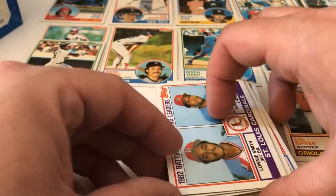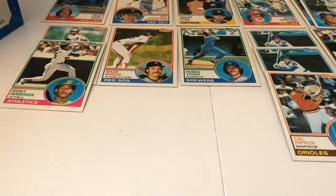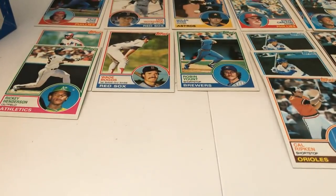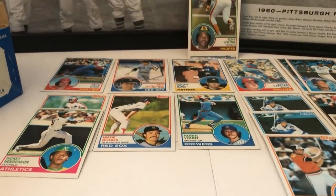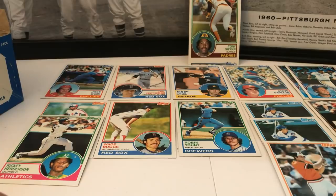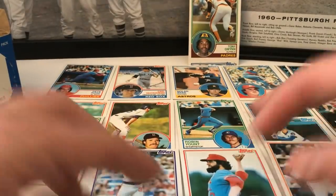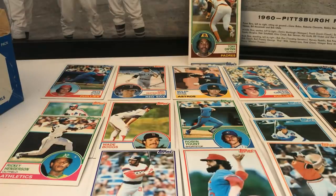So we did not find another Gwynn. Thank goodness we already have him, because that would be a disappointment if you were buying this and you wanted to get that card and you didn't get it. That would be a major bummer. But we got some excellent cards here, and multiples of a couple really good ones.